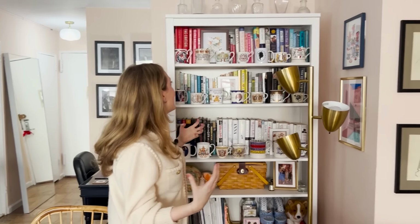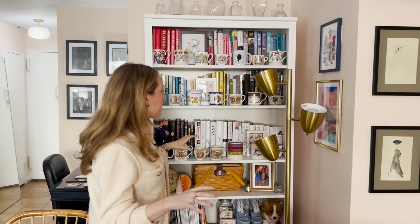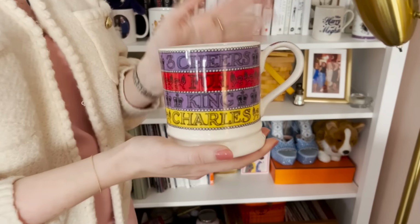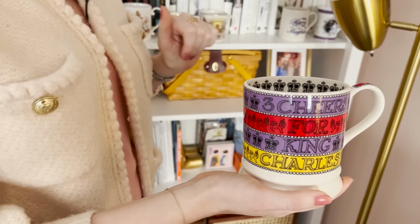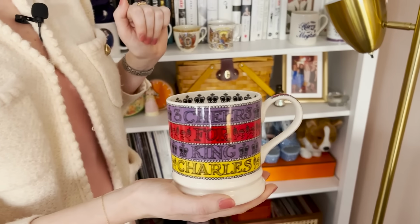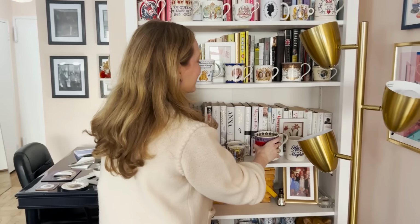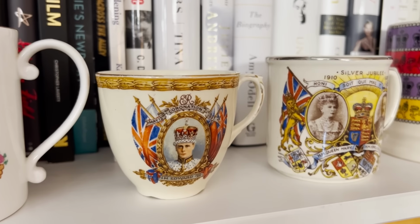And then also every modern royal occasion, including one for King Charles's coronation, which I already ordered. I saw it was available and I was like, boom, done. And you do have to pay a little bit of a shipping fee to get it from the UK, but worth it. This is what I collect, so I think it's fine to invest in. Yes, I love that one.